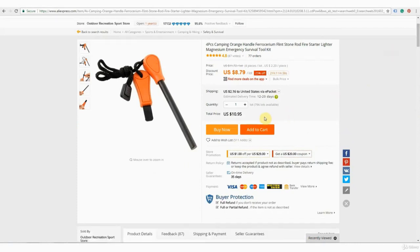Let's see what happens if we decide to add more. Right, I've added 4 lots to the quantity, so that would be 16 of these at $39.91.